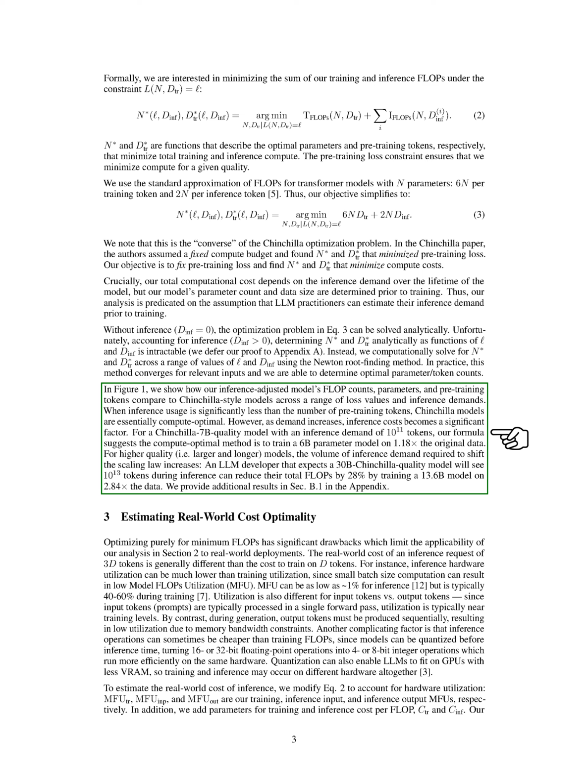For example, a developer expecting a 30 billion parameter Chinchilla quality model to handle 10 trillion tokens during inference can reduce their total flops by 28% by training a 13.6 billion parameter model on 2.84 times the data.